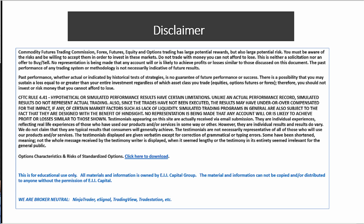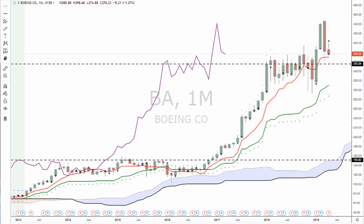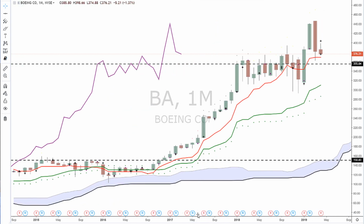So let's go through and start talking about the charts. Here is a monthly chart for Boeing, and you could see from the monthly chart that this has been in a nice bullish trend. Went for a pullback, but not much of a pullback, believe it or not, compared to the big run here. And then it broke out, and it's still holding that breakout level, which is right about here.